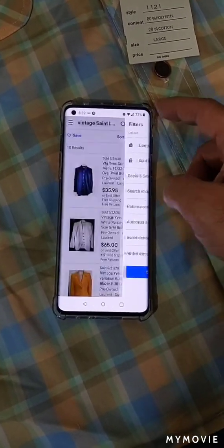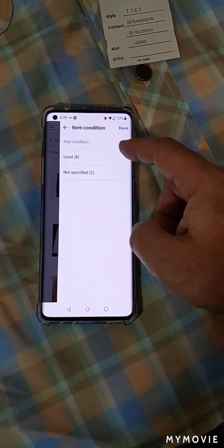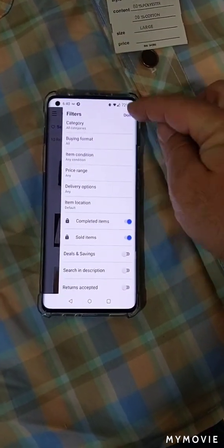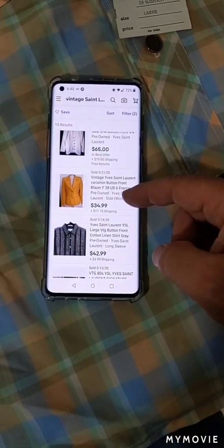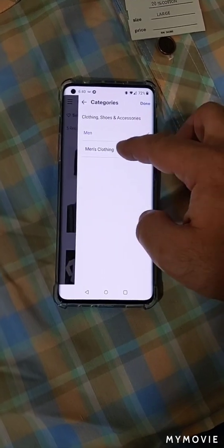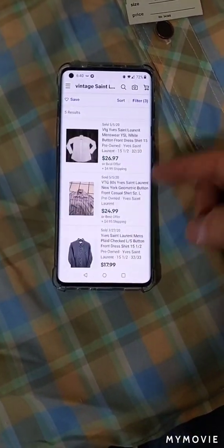This is live, y'all. Look, there's no new condition sold. So, let's see. 35, 65, 35. That's a women's. Let's go to the men's clothing. Alright. So, 35, 42, 27, 25.